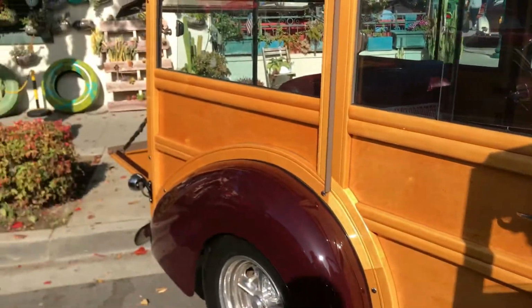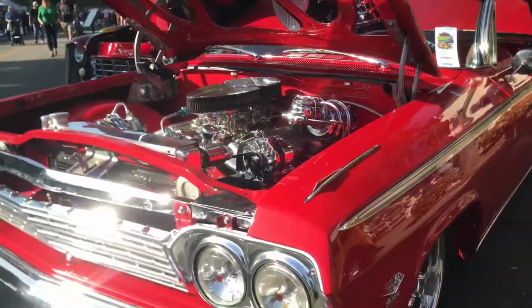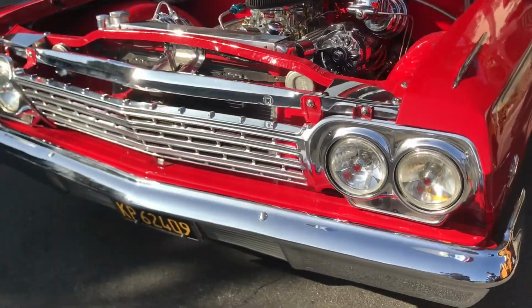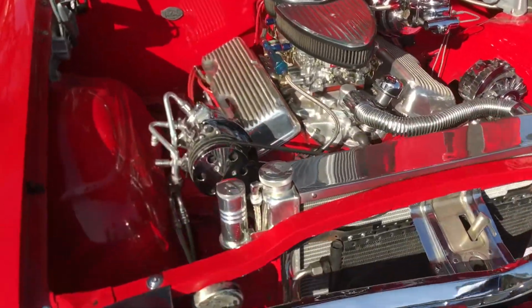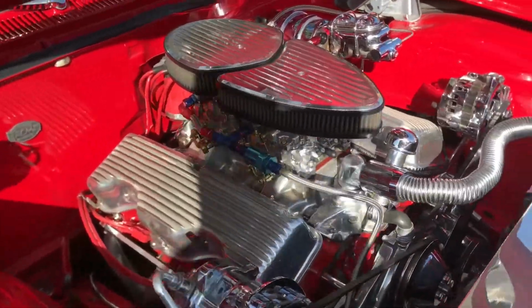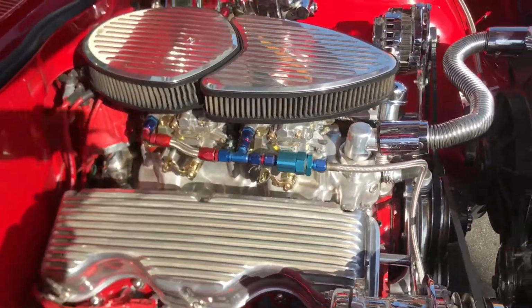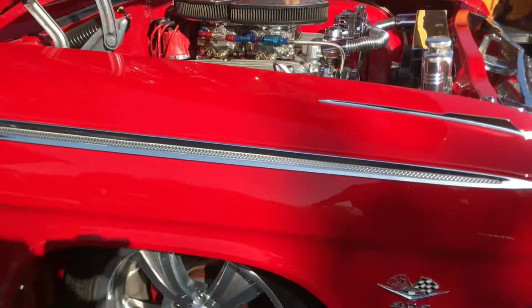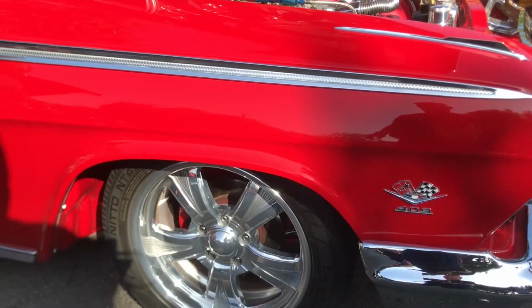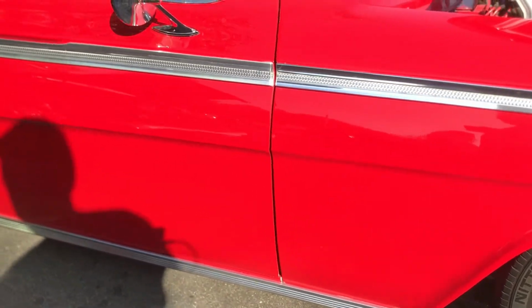And then next to it, 62 Chevy Impala. And of course, I can just live on Impalas all day long, especially when they got 409s in them. Look at this 409. Sorry about the shadows. Look at this 409 in here, guys. Dual carb setup. Ultra clean. Looks like he's running maybe Edelbrocks or Holleys, I don't know. These wheel caps are cleaned up.